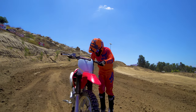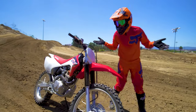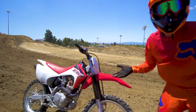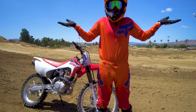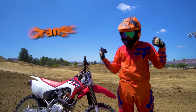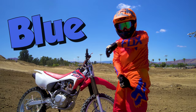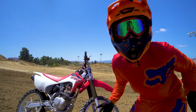Motorcycles. Whoa. Hey, will you check this out with me? Yeah, let's check out the colors. Okay, so first, as you can see, I am wearing the color orange. Woohoo! And I have a little bit of blue. See? But let's check out the motorcycle.